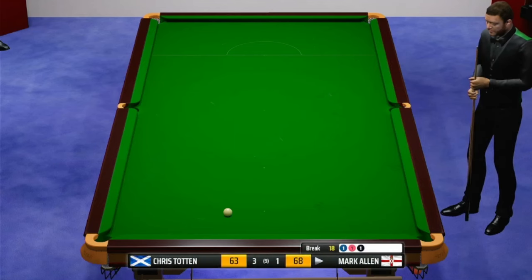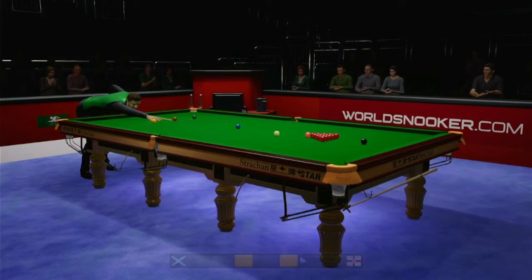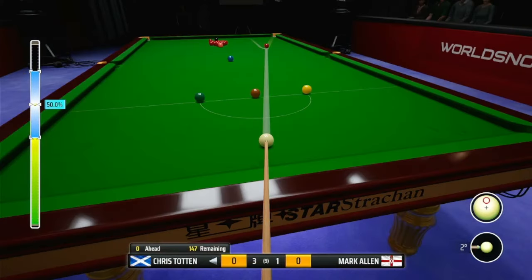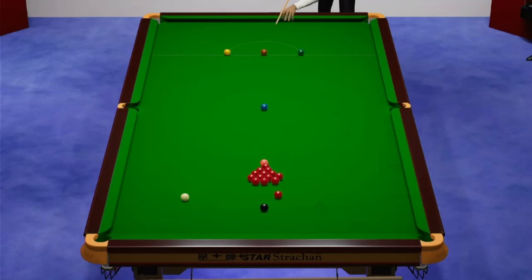18. And the frame, Mark Allen. That is the frame. And for you, the fifth frame, Mark Allen to break. No more than half a chance here. Impressive opening red. One.